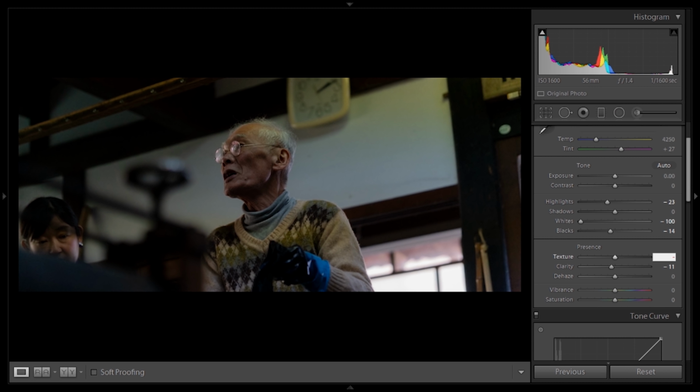Now, vibrance and saturation, we're going to go to a -15 in vibrance and a -10 in saturation. This will make the image a lot more flat, a lot more sepia toning, just a bit more cinematic, guys.